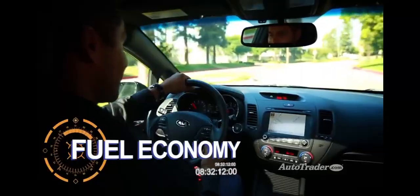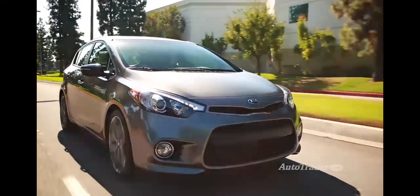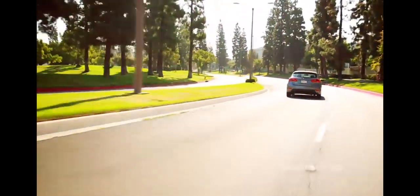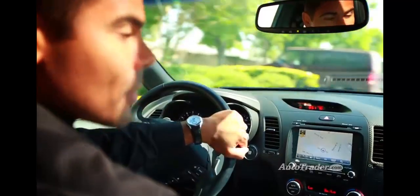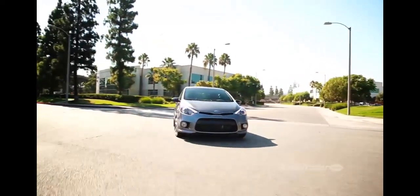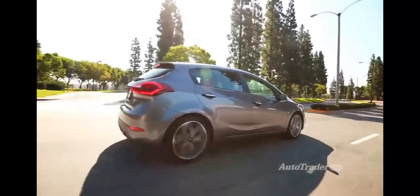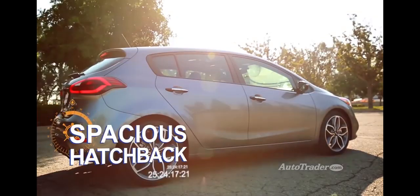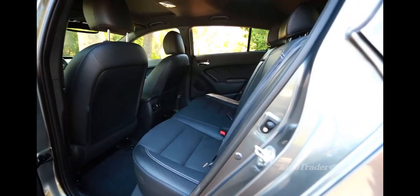Fuel economy. Our Forte 5 SX test car has one of the best engines in any compact. The 1.6-liter Turbo 4 pumps out 201 horsepower, and it'll do 0 to 60 in about 7 seconds. We also like the sport-tuned SX's capable handling and precise steering. But the 1.6 Turbo still gets a reasonable 24 miles per gallon in mixed driving, including 29 miles per gallon highway.